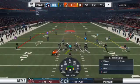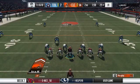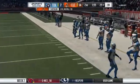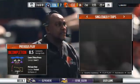No. Check. Patriot. A first down throw for Kessler. And that is incomplete. Jarvis Landry, the intended receiver, and that'll bring up 2nd down.